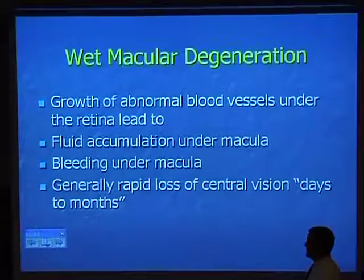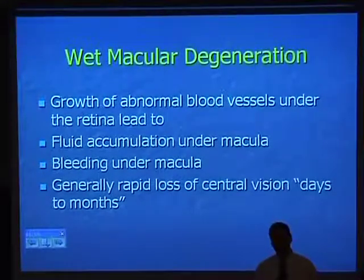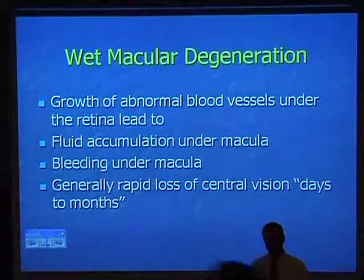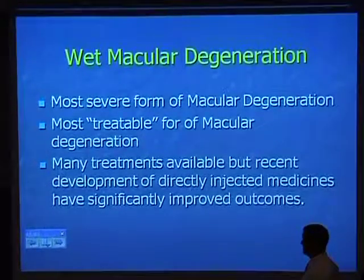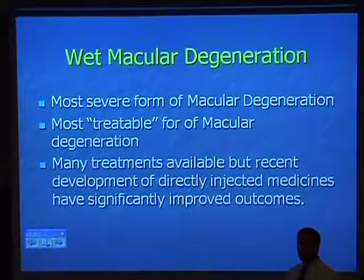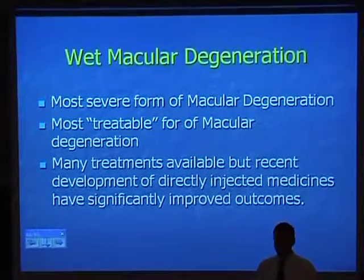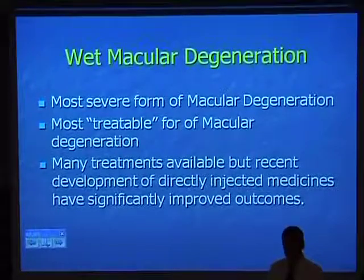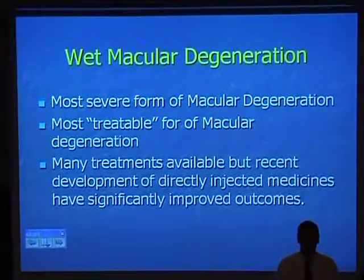Wet macular degeneration is a generally rapid loss of central vision, and I tell patients it's usually a factor of days to months when they have this disease. So as you can see, this is a much more severe form of the disease. People who come down with wet macular degeneration can go from seeing 20/20 to legally blind in a matter of a couple weeks, okay? And it can be permanent.